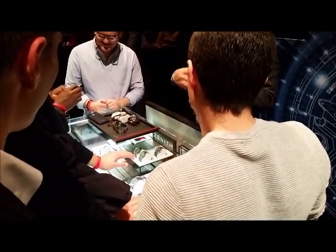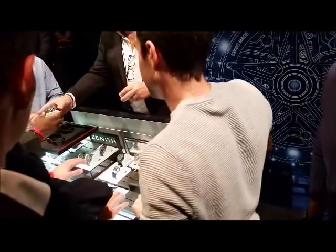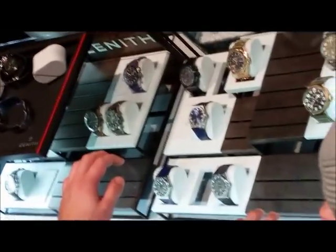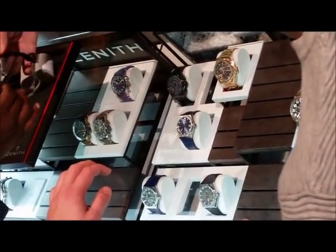I think the subdials make a watch unique. They do. It all depends where they're put on the watch and what they stand for. We'll try to get in here and see some of the different brands for this year for Zenith. They do have quite a collection out this year for us.